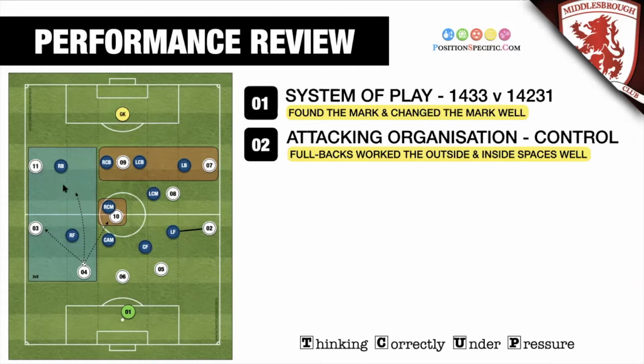Or we could get the 11 to roll in and the full-back go beyond. So you could play into the 11's feet if the full-back didn't track him, or we could look to go beyond the full-back. So those were the things that we came up with to try to get through the Middlesbrough block.